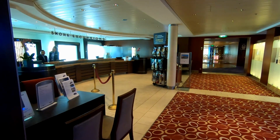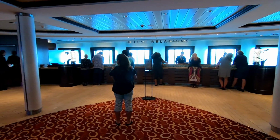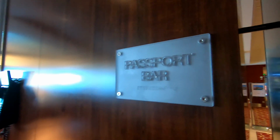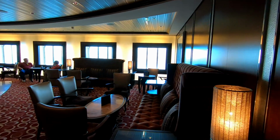And we are now all the way down on deck number 3. There is the Shore Excursions desk and the Guest Relations desk. There's an ATM machine right next to that. And a bar, the Passport Bar, right there, right off the atrium.